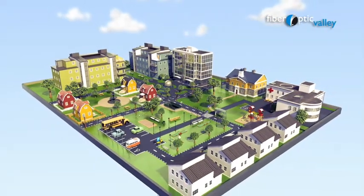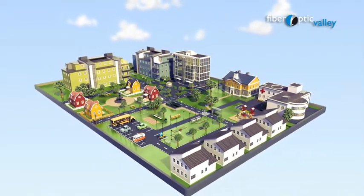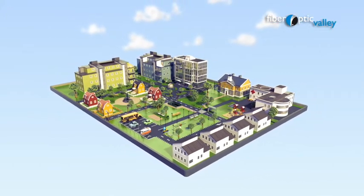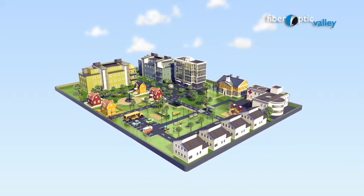Those were just some of the exciting areas in which fiber optics are used. New application areas are constantly being invented, with the power of light as a guiding star.